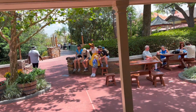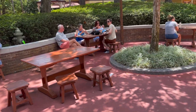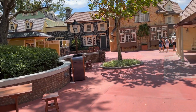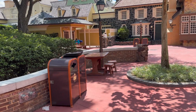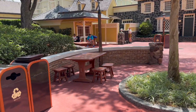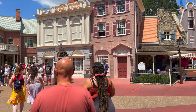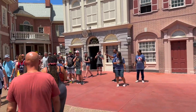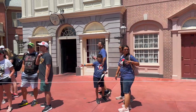So if you head out this way, they actually have seating right here. So if you got anything from Sleepy Hollow, which is a little quick service restaurant over here, you can come back here and there's seating, because a lot of people will go sit by it and there's not as much seating. All right, so we're back in front of the Ye Olde Christmas shop, but we're going to walk over here because we're going to go check out Sleepy Hollow Refreshments. We're going to go this way. But great viewing as far as the parade is concerned.